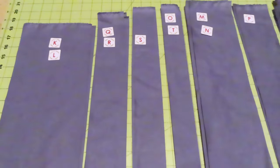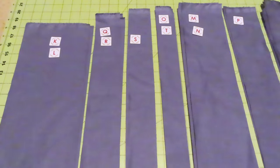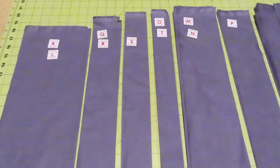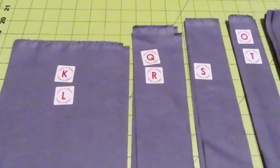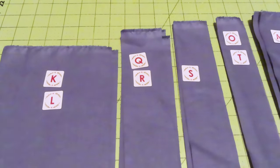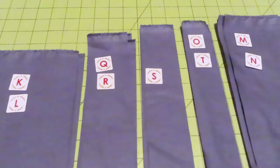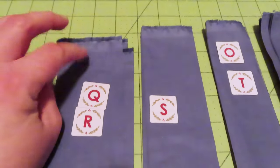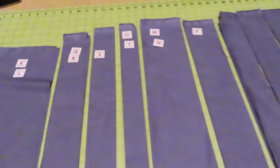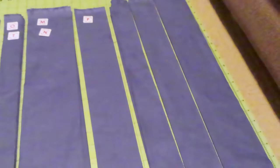I cut up all the background fabric into the strips according to the directions, where it wanted certain dimensions by width of fabric. And if you're new to this, width of fabric is just referring to the side that runs selvage to selvage. So when you cut your strips, you want the two selvage pieces touching.